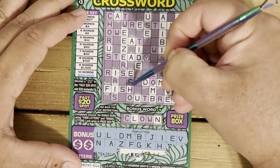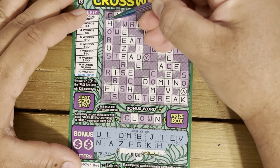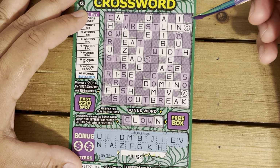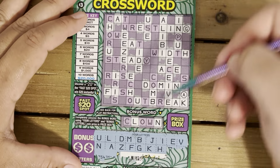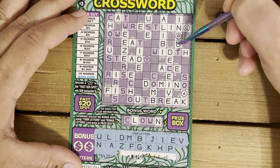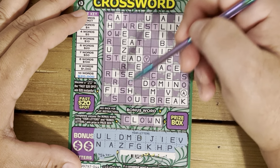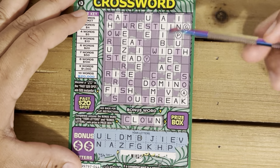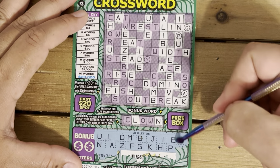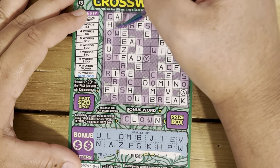H. Another H right there. Another H. Another H. About P. P right there. And I think that is it. So guys, if we get T, we'll make the triple word. So hopefully we can get a T. Can we get a T? Now we got W, okay.